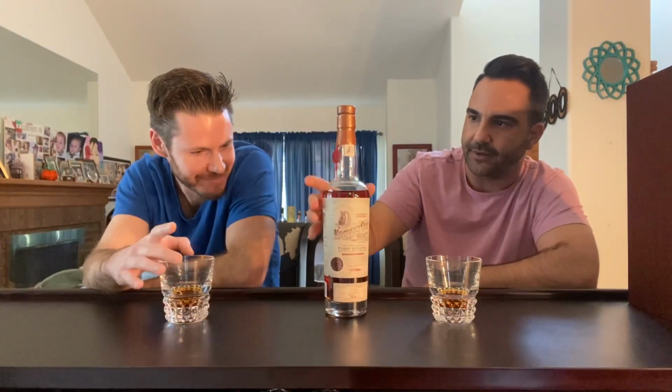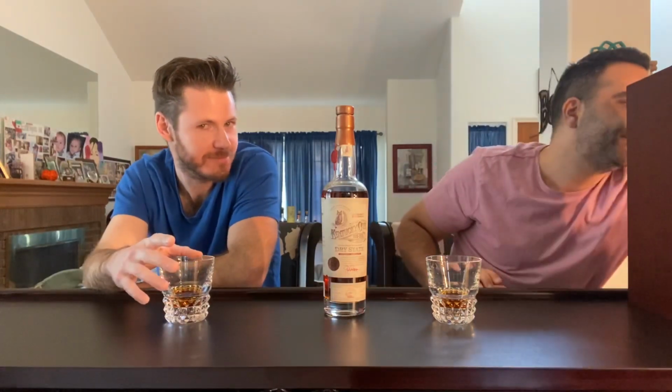And here's our review for it. I'm not going to lie, we have nosed this and tried it out of our normal favorite glass as well. But for the review's sake, and we really do enjoy drinking out of these fancy tumblers every once in a while, especially with bourbons, it really hits the spot. So we have tested it out of the other glass as well, from these beautiful Baccarat crystal tumblers. Without further ado, let's do it.